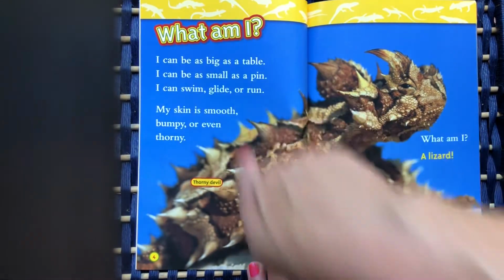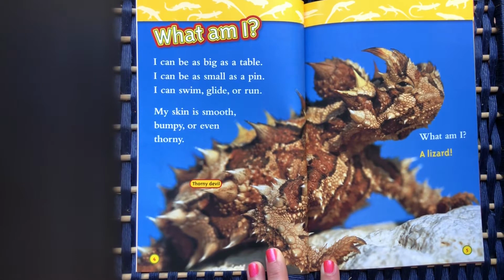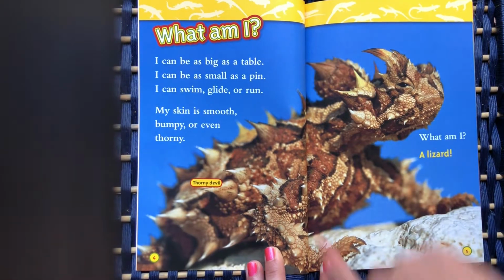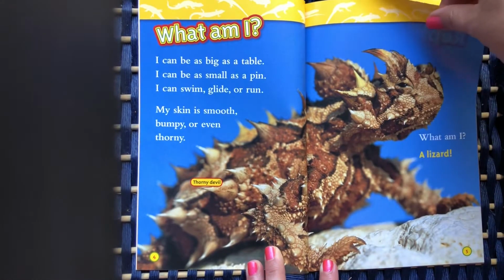This is What Am I? I can be as big as a table. I can be as small as a pin. I can swim, glide, or run. My skin is smooth, bumpy, or even thorny. It says, what am I? A lizard. This lizard's called a thorny devil. That's the name of this lizard on this page.